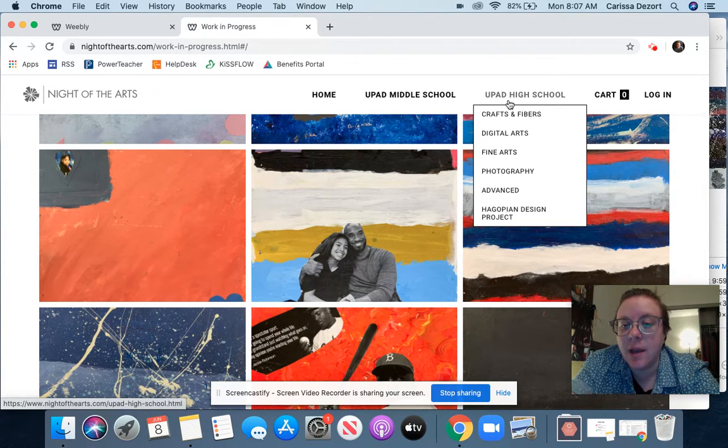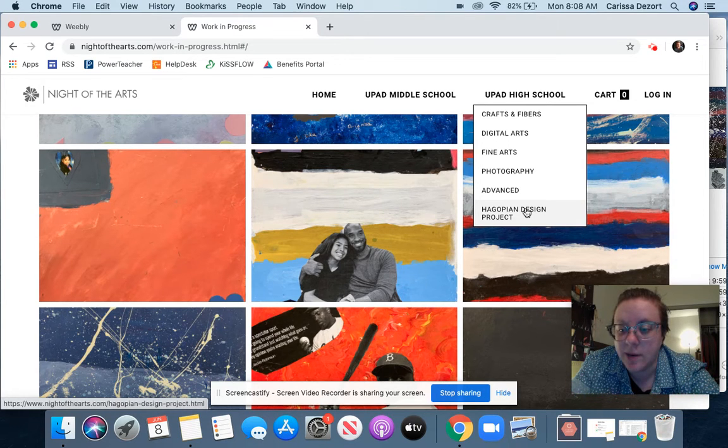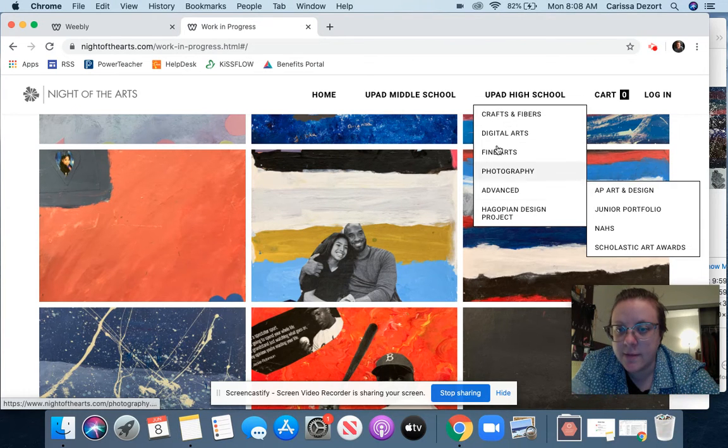High school is set up by track. They call it track. Okay, so once you get to high school, you pick the track that you want to go down, and it's either crafts and fibers, digital arts, fine arts, or photography. Okay, so you're going to pick one of those. Advanced fits under all of those categories, so those are the advanced classes that you can take in high school. And then the Hagopian Design Project, which you can also check out if you want to, but I would prefer you look at the first couple.